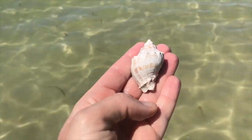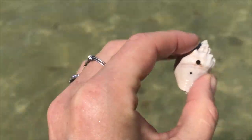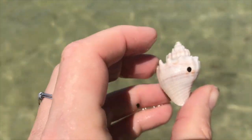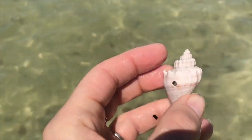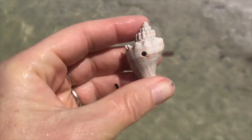A little brown. Kind of hoping for that purple, but what are you gonna do? And here's another crown conch with 2 holes drilled straight through that. Now a moon snail will do that. It will drill holes into what it wants to eat. So that's what probably got this critter. But I'm gonna keep the shell at least. Kind of neat.